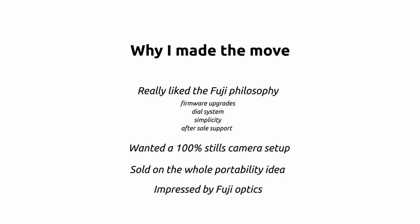I also mentioned in those videos that I really like the dial system. It's the old system, and that is something that I find really, really cool. The simplicity of the camera. Well, this goes back to the fact that I used to own a Canon AE1 film camera. Therefore, the dials are almost the same. I don't have to deal with any sort of mode, so I like that whole idea. I like the after sales support, as I told you before, the firmware.